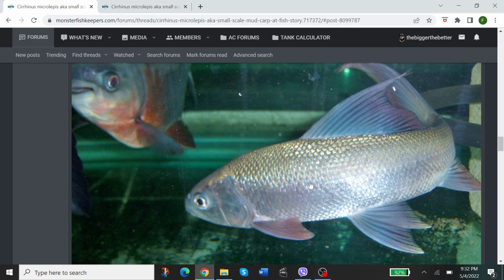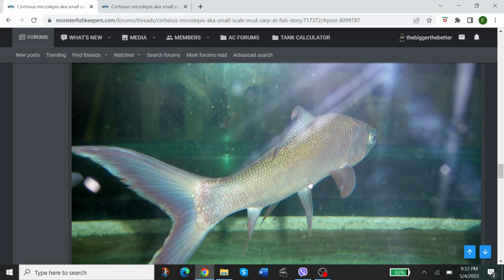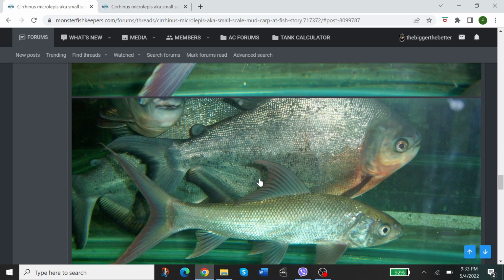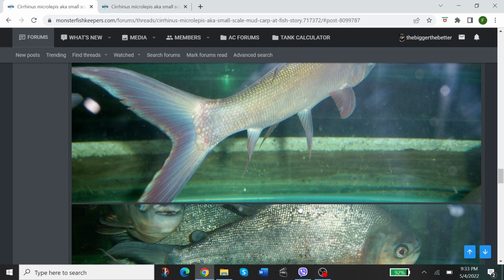This is again back in the 240. These pictures don't do it justice. It looked much better in the 25,000 gallons. It had a green body, bright red tail. It had red in other fins. It looked vibrant. Jeff Rapps stopped by and saw it and was impressed.